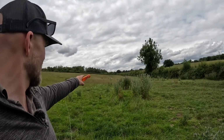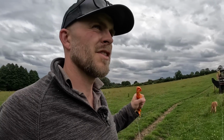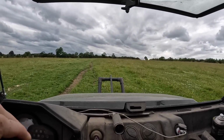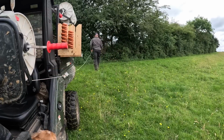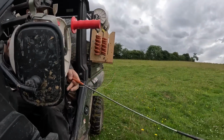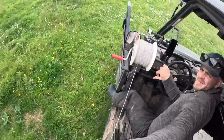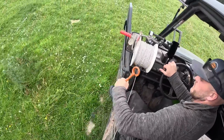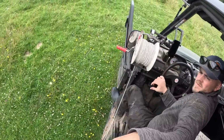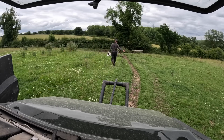Okay, I've just realised Dad does it the other way around. So he leaves the reel this end and unrolls the wire from the top. Probably should just do that. There's probably a reason for that. I know I talk about the buggy a lot, but you can't get easier than that when running fences out.